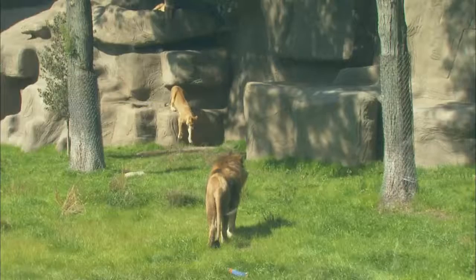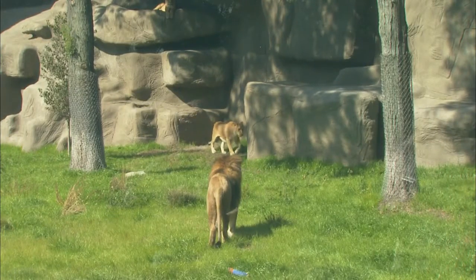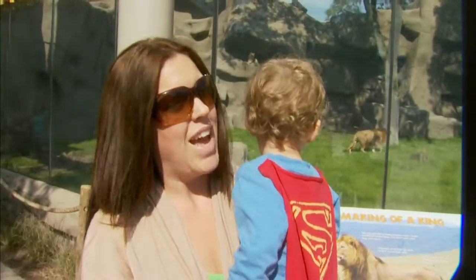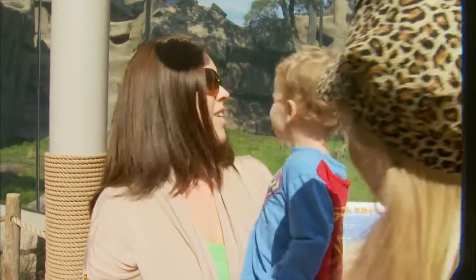They've got shade, and they do what they do in the wild, which is spend 90% of their time resting, and every now and then they get up and eat and drink. It's great, and the lions seem to really enjoy it. They're out and really active today, which is always good when we bring the little ones. He really seemed to be enjoying it too.